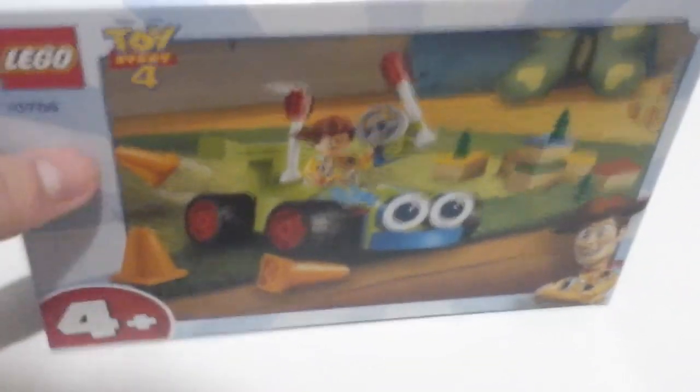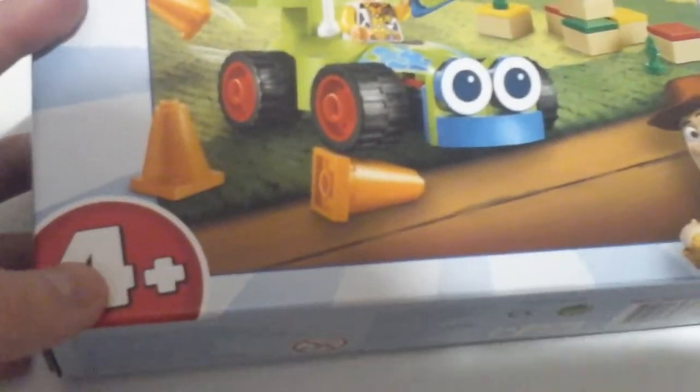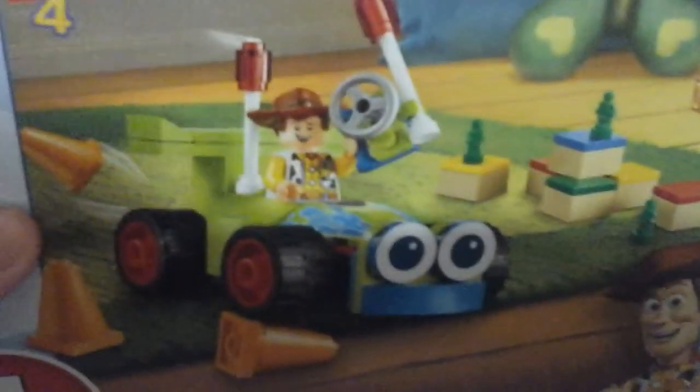I think I'm literally one of the only people who actually really likes how they've done the box. I think they are really good. As you can see, here you've got the 4+ label on it, so people know it's one of the Juniors sets. And you've got a picture of the set on here, and a promo picture of Woody there. On the top of the box there's a 1:1 scale picture of Woody and how he would look in the set.